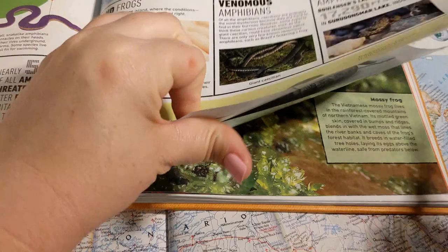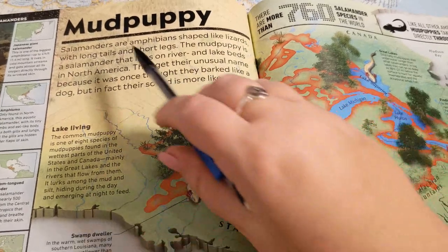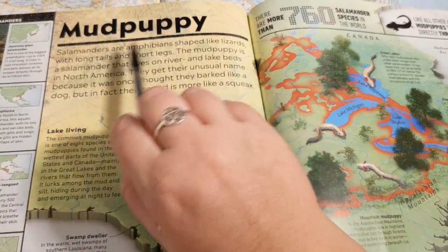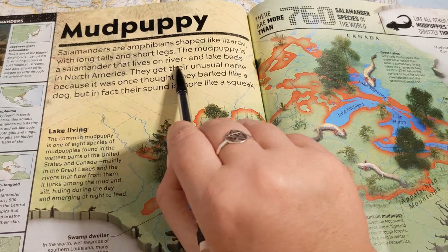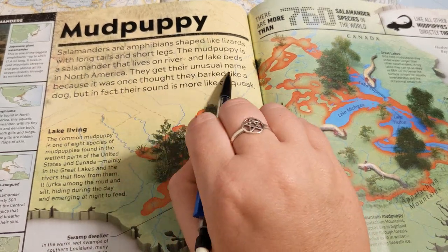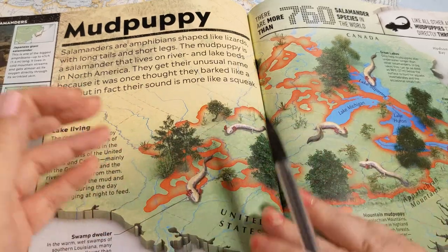Let's see. Our first amphibian is the mud puppy. Salamanders are amphibians shaped like lizards, with long tails and short legs. The mud puppy is a salamander that lives on river and lake beds in North America. They get their unusual name because it was once thought they barked like a dog, but in fact their sound is more like a squeak.